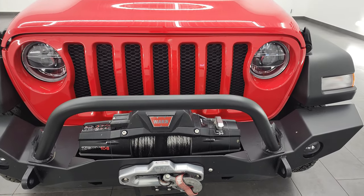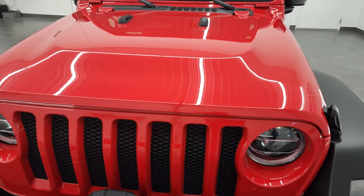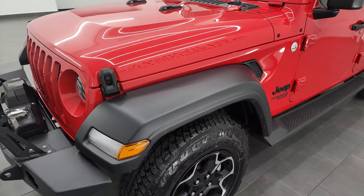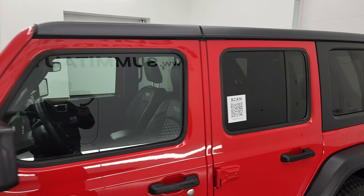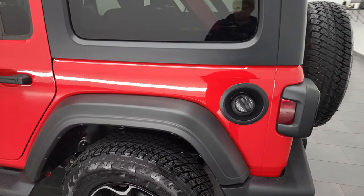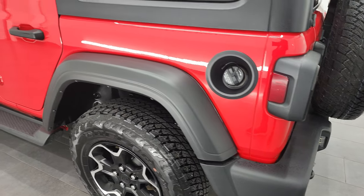I'm gonna go all the way around in this video, inside, underneath, start it up, and give you the most accurate representation possible. Firecracker red is the color, and I shoot all my videos in 4K, so if you have HD capabilities, turn them on now, because it is your best way to check out the quality, condition, options, and of course, cleanliness of the vehicle before seeing it in person.